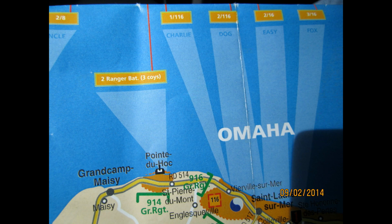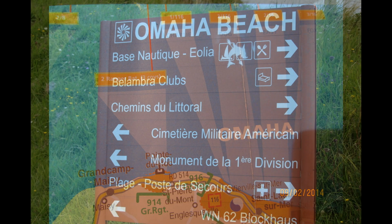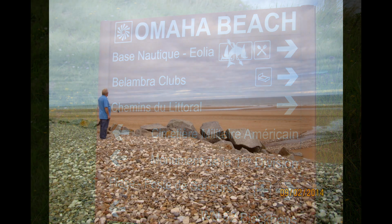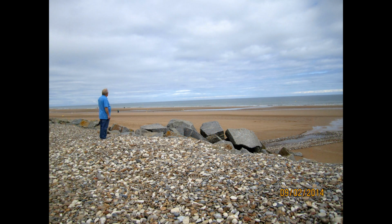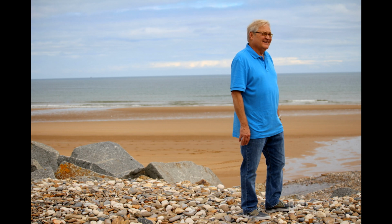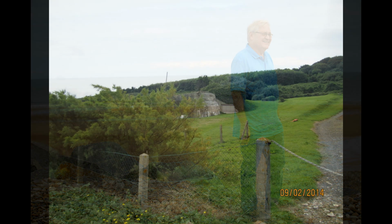Then we went to Omaha Beach. Omaha Beach was the beach where the American forces landed. There were over 4,500 American soldiers killed on Omaha Beach. I actually went down to the beach and stood on the beach. I could understand how the soldiers had a hard time coming ashore because of the German pillboxes that were located above them.